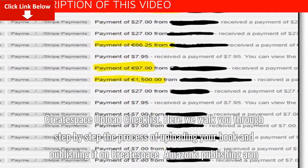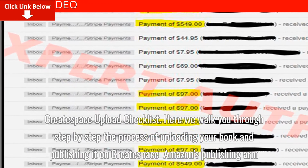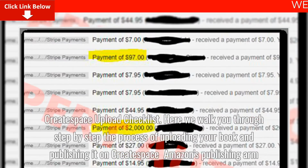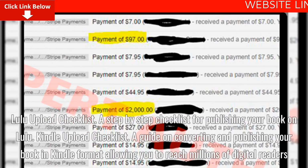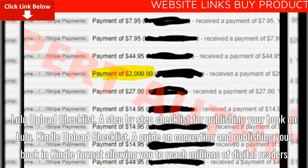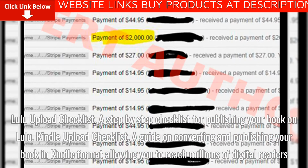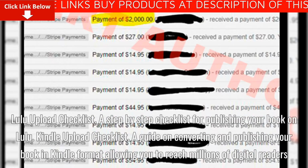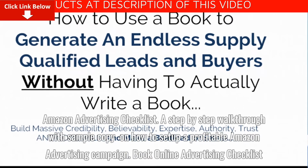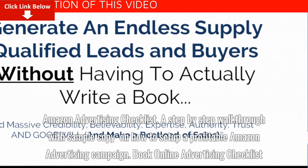CreateSpace upload checklist. Here we walk you through step-by-step the process of uploading your book and publishing it on CreateSpace, Amazon's publishing arm. Lulu upload checklist. A step-by-step checklist for publishing your book on Lulu. Kindle upload checklist. A guide on converting and publishing your book in Kindle format, allowing you to reach millions of digital readers. Amazon advertising checklist. A step-by-step walkthrough with sample copy on how to set up a profitable Amazon advertising campaign.